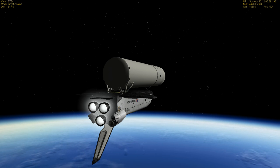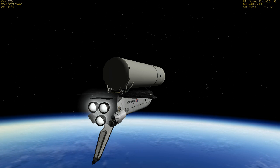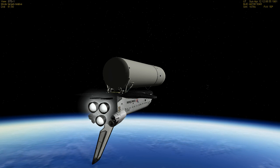Mark, 6:40. Columbia pitching over now, diving to increase velocity, decrease altitude, giving Columbia her most favorable attitude. Columbia now 72 nautical miles in altitude, 373 nautical miles downrange. Velocity now reading 16,400 feet per second.